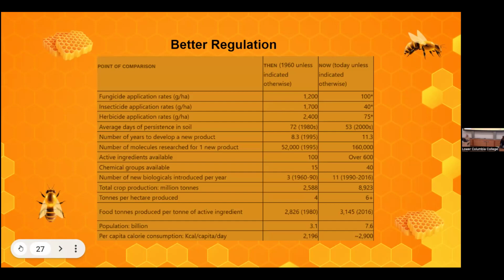This is compared between 1960 to today, and it talks about application rates versus nowadays and how over the last couple of years, we've seen a decrease in applications. We've seen better regulations and we've seen more research done. We're moving towards a better future just by bringing the awareness. And even if we haven't accomplished a lot in this project so far, we have made huge strides to building a community-focused idea of bettering honey, bettering consumption, and bettering the bee community.